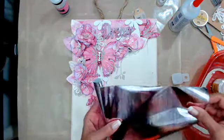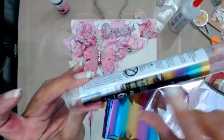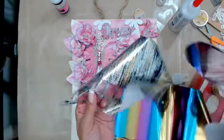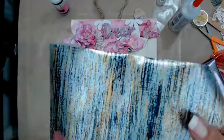And I've already used this for samples. So unfortunately, I can't show you the black and gold, but you can kind of see here, it's like black and gold and silver, and it's gorgeous. And then there, oh wait, you can see part of it. Hang on. Even though I've already used it, you can see. Isn't that cool? And then there's this. I just can't wait to use that one.